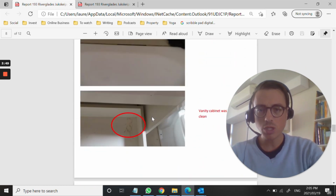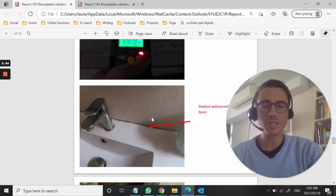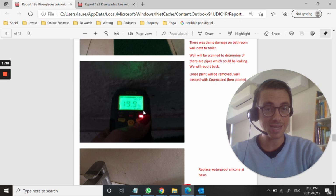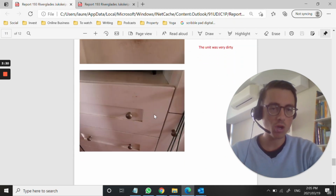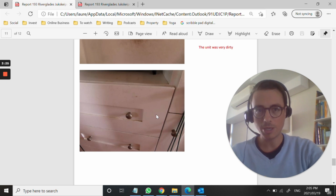But essentially what she's done here and what you want to get from your building report is a sense of exactly what the issues are. Here she's done a quick damp proof test to make sure that the paint that's been fading in the bathroom is damp versus maybe just condensation or maybe just wear and tear. But yeah, very, very detailed report. This combined with the costing gives me a very accurate peace of mind as to what's going to be done.